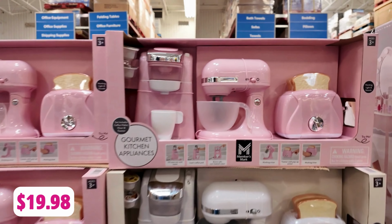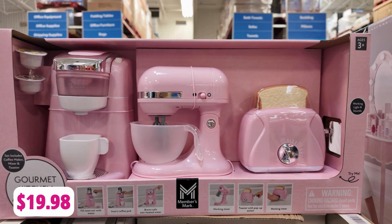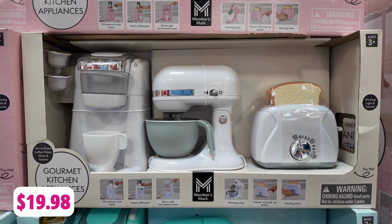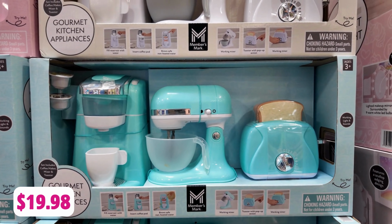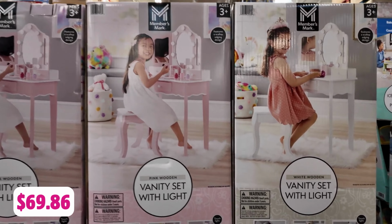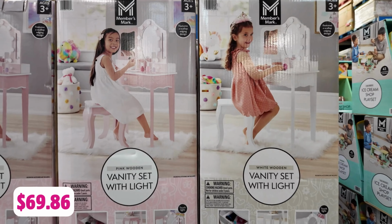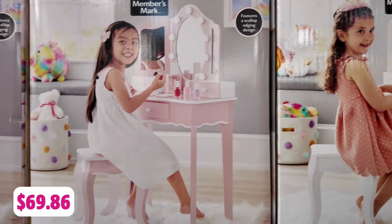Member's Mark Kids Gourmet Appliances come in pink, teal, and white. They have working lights and sounds and have a coffee maker, mixer, and toaster. This vanity features working lights and comes complete with a stool, available in pink or white with a beautiful scalloped design.